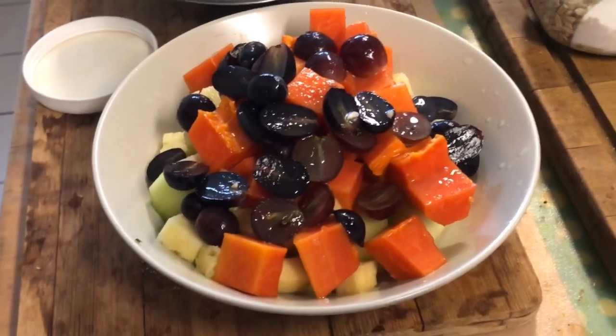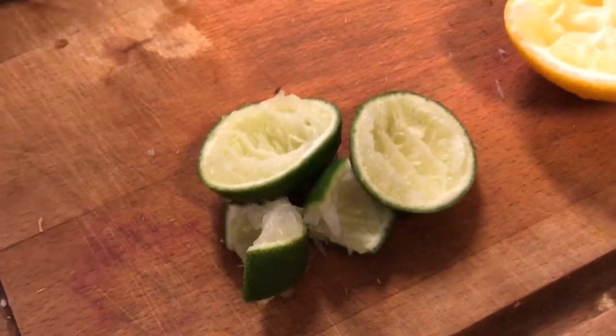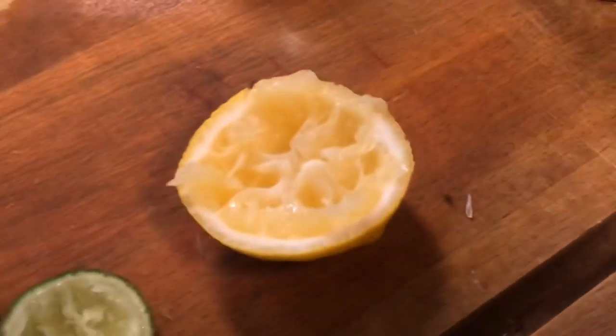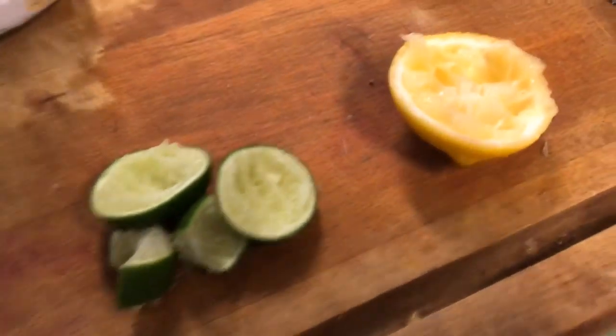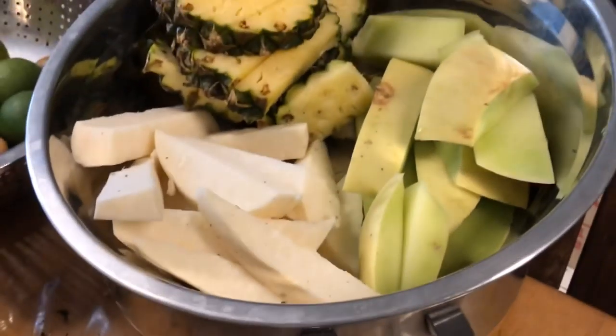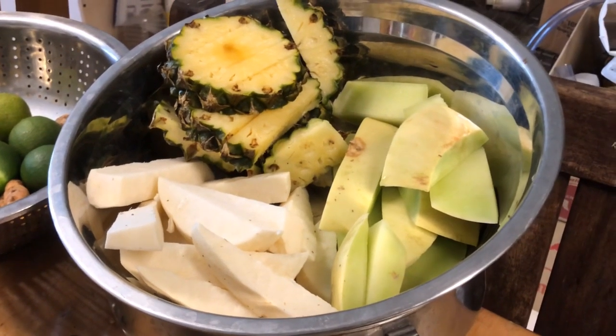So on top of the fruits, those 4 fruits, I've added the juice of 1 lime. So this is the remaining rind here. 1 key lime, yes, and the juice of 1/3 of a lemon. So this is the lemon rind here. So these 2 rinds are going into my fruit juice, my immunity booster juice.